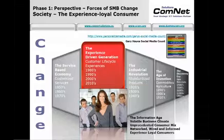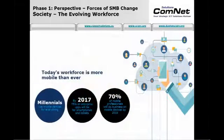It's a volatile business climate, and there's an unprecedented consumer mix of baby boomers, Gen Xers, and Yers. Of course, they're all networked and wired and informed, and they're loyal to the experience. So one of the society changes is this rapid evolution of consumer.